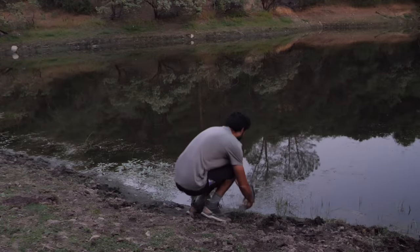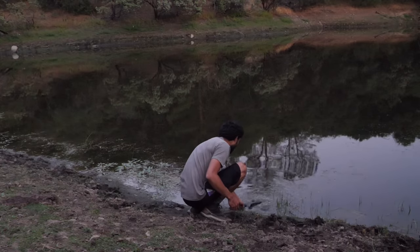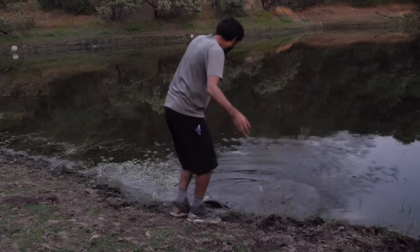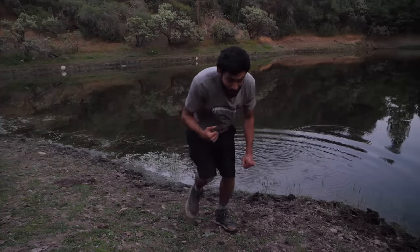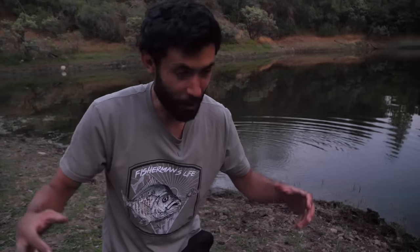All right, little guy. Big guy, I should say. 18-inch bass. Oh, my gosh. What a fish, dude. Oh my God. Right up onto the seaweed. Let's go. Oh my goodness, that's what we've been waiting for a week.